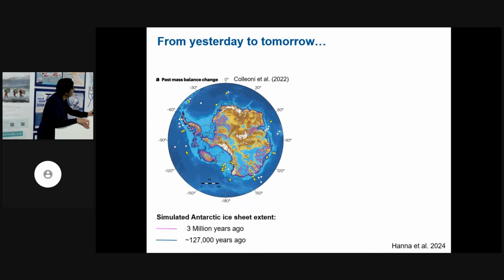On this map, which shows you the bedrock of Antarctica without the ice sheets, you can see the extent in magenta. That's what we think was the extent of the Antarctic ice sheet 3 million years ago. Before CO2 concentration dropped below 300 ppm, and then after it dropped below 300 ppm, the extent is shown in blue.